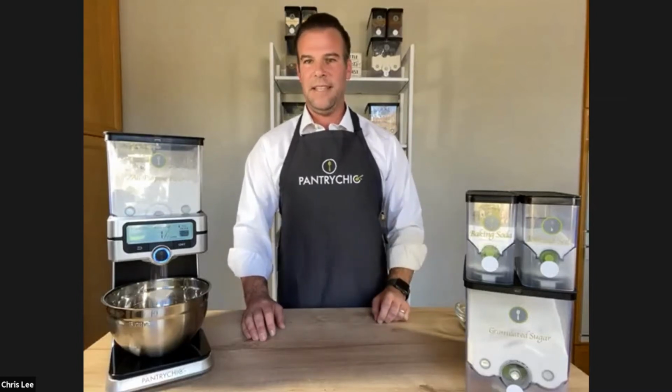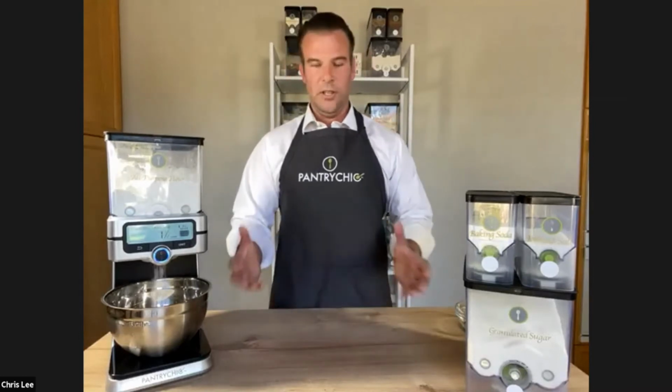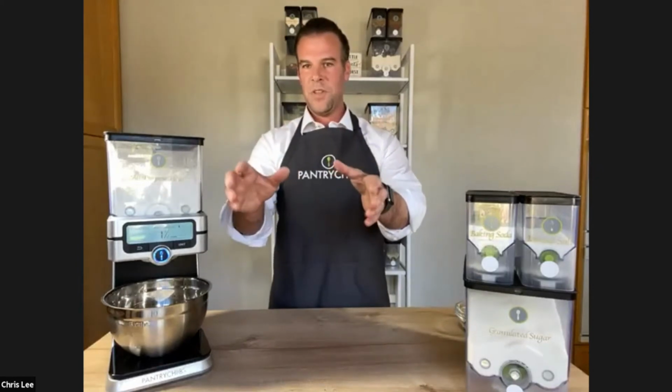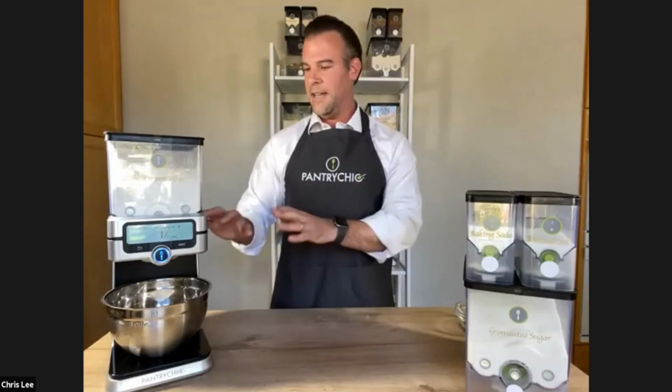How did my wife invent this? She used to live in a tiny New York City apartment, used to love baking, but was tired of the inconsistent results and the sink full of messy dishes at the end. She said, I wish I could just take a canister, put it over a bowl, push a button, get the perfect amount. That led to this big idea and this invention that you see right here.